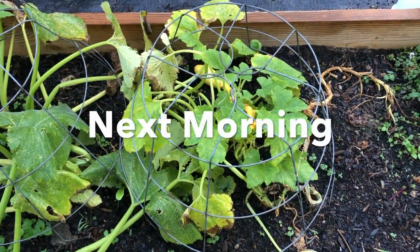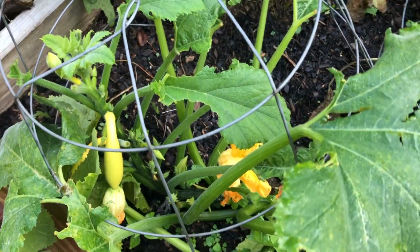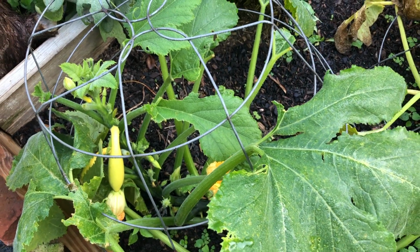I put cages over the squash last night, and it looks like it worked. It was enough of a deterrent to keep the little monkey out.